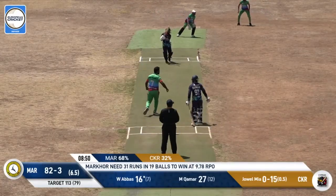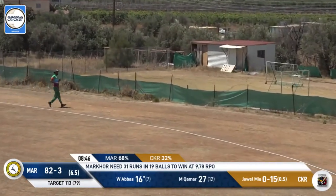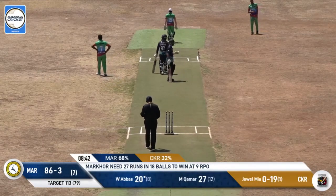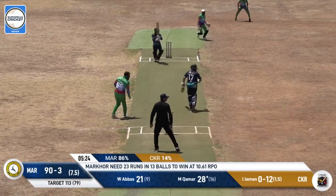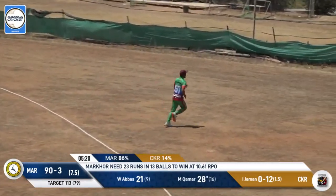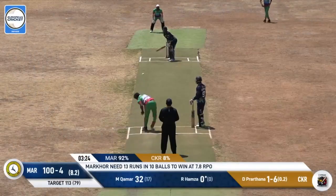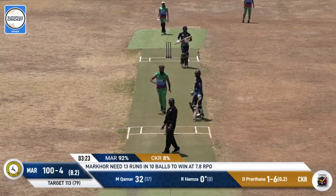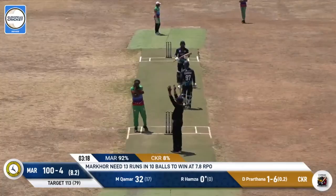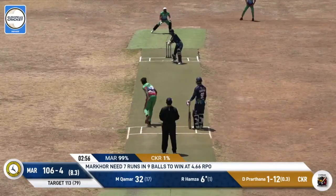Near impossible to get away. And this is just a gorgeous shot. It's beautifully placed by Abbas. Now, we've seen some terrific power hits. And oh dear, oh dear, why did he do that? Why did he do that? 10 balls left. Up in the air, this could be another catching chance. Is it gonna go the distance? It does go the distance. He just so effortlessly, needs 7 runs off 9 balls to take this one.